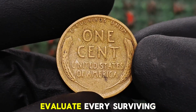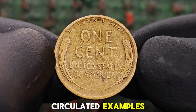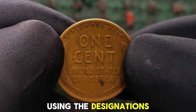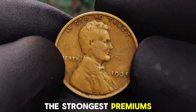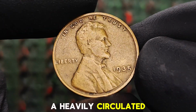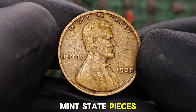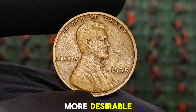Professional grading services evaluate every surviving coin according to internationally recognized standards, ranging from heavily circulated examples to pristine mint state specimens that never experienced commercial use. Specialists also classify copper coins by color, using the designations brown, red-brown, and red, with fully original red examples commanding the strongest premiums because so few retain their brilliant mint color after nearly a century. A heavily circulated coin with worn details may remain historically interesting while carrying only modest collector demand, but sharply preserved mint state pieces displaying vibrant surfaces, attractive luster, and minimal contact marks become dramatically more desirable.